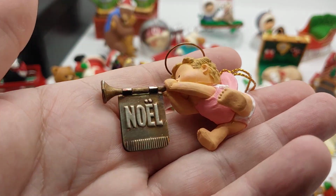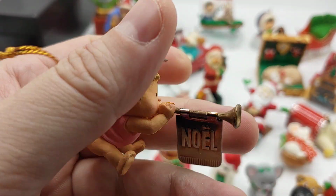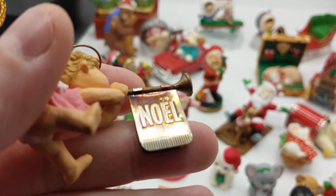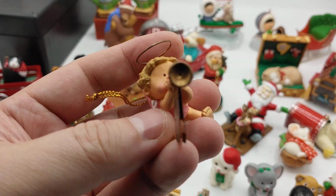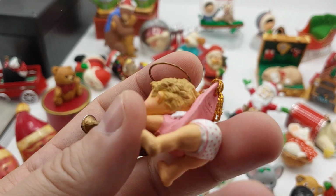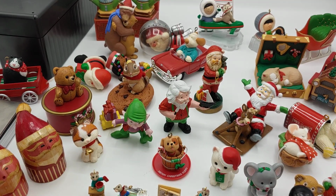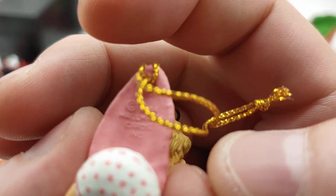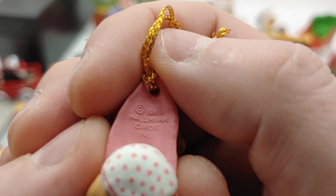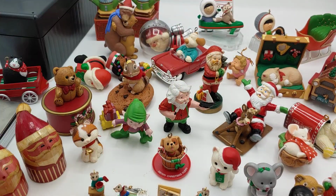And I thought this was interesting. So this Noel is made out of something, but it actually has toning on it. If I can show it. Yep, look at the toning on the Noel. So yes, that's real metal. I don't think it's real silver, but it's another Hallmark piece from 1984. Sorry, it's hard to show on the camera here. Yep, 1984.